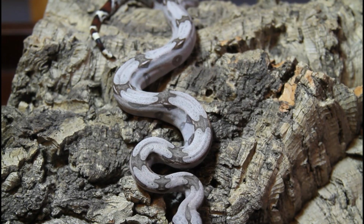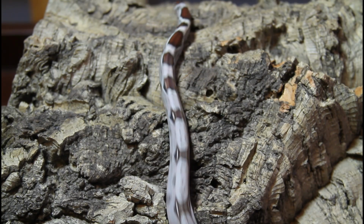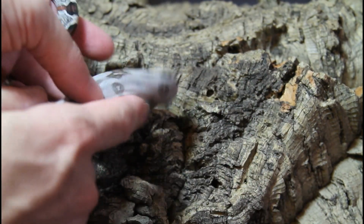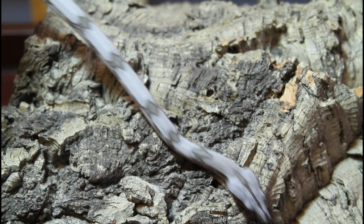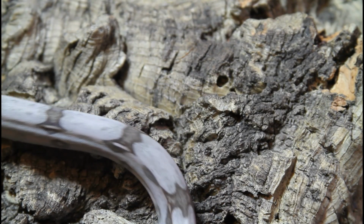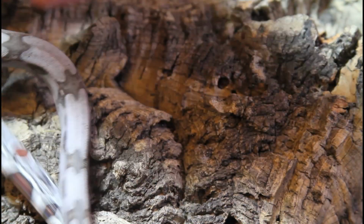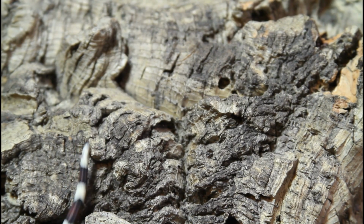Here's another really nice peaked one. This one isn't quite as brightly colored, but it's got this really nice light pastel looking color to it. You can see it does have a lot of the pink and purple overtones, just not quite as strong as the others, but overall a really nice, beautiful, colorful looking Suriname boa. And I'll try for a close-up. These guys, unfortunately, don't want to sit still, so they're not the easiest to film, but hopefully this gives you a pretty good impression of just how beautiful this baby Suriname boa is.